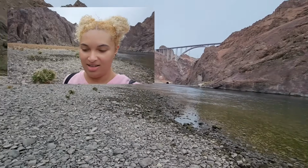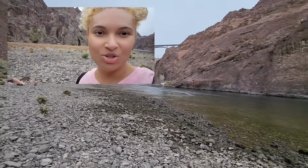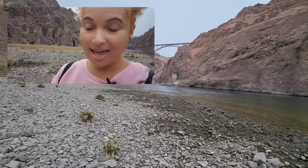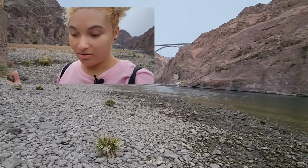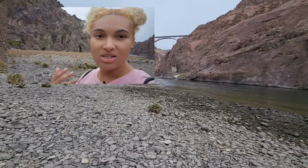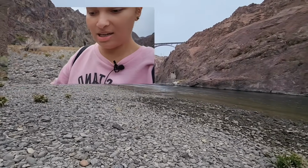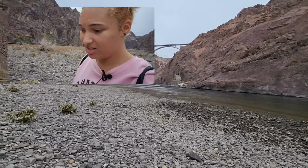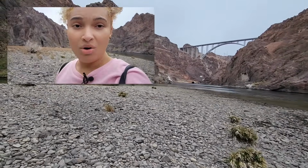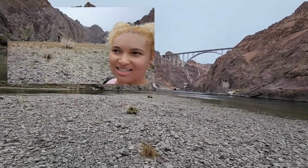But it's just so beautiful, and I don't feel like you're gonna get this experience with any other tour besides this rafting tour, because you're getting up close and personal to the dam, and you get a little bit of a tour of the Colorado River, which is super nice. Our tour guide, he's super funny. He was giving us history on the dam, history on the Colorado River, history on this area, Boulder City. So you got a little bit of knowledge, and you're getting to see some of the most beautiful sights right outside of Vegas. Like, this is gorgeous, guys. Look at this.